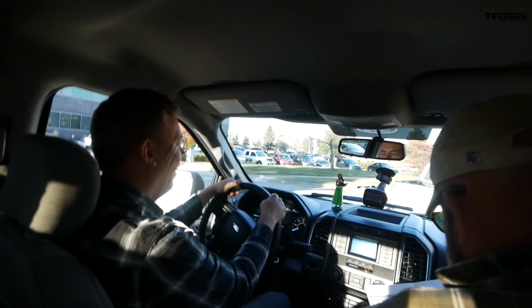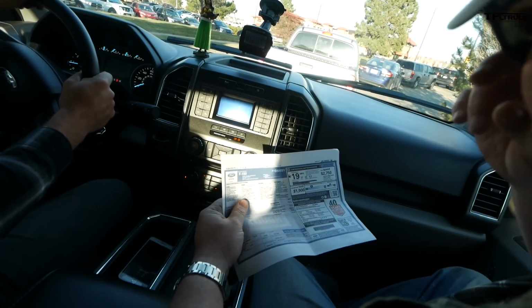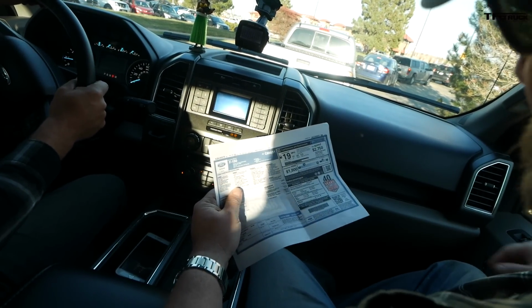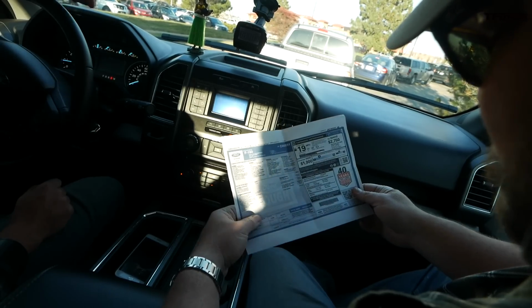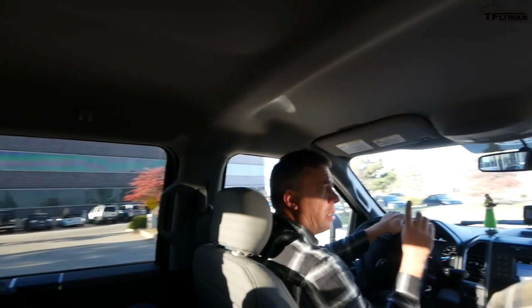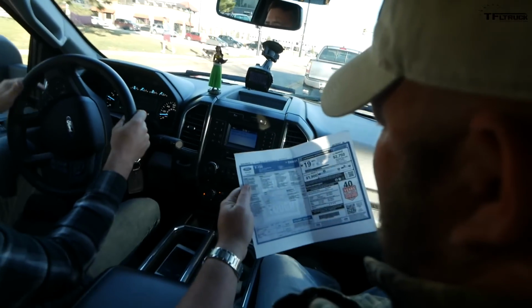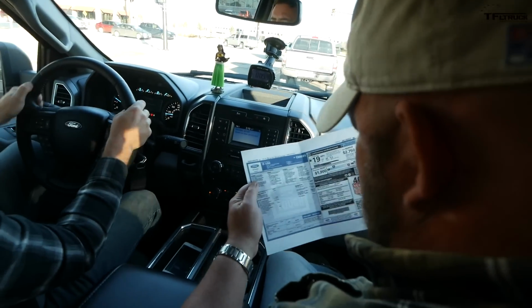So what's the MPG, Nathan? 19 combined, just like the other one. Exactly the same. MSRP? Well, this one is around 44, 43,910, after a couple of discounts, actually. There are some discounts, but there are also a few things that came with this.